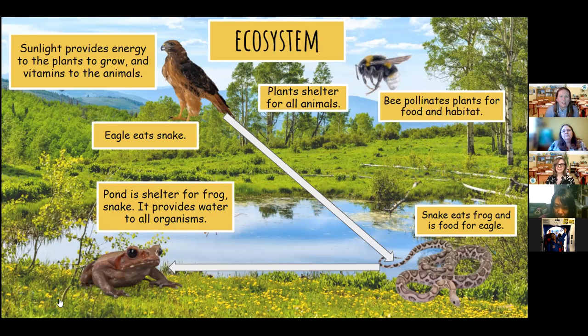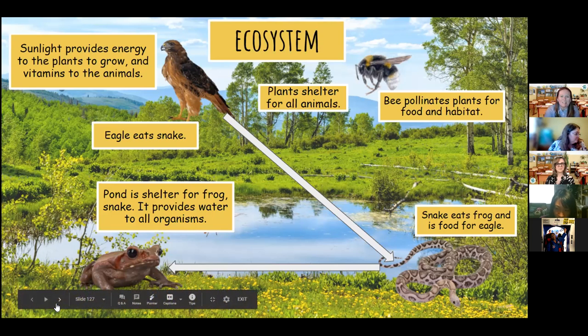We love to talk about it because students often ask, what eats the bee? And one organism that does like to snack on bees is a skunk. So that often can open some other discussions too. But in the ecosystem, we are all connected. So not only do we need our bees, we need to protect our bees and our environment for benefits that we may not even notice firsthand.